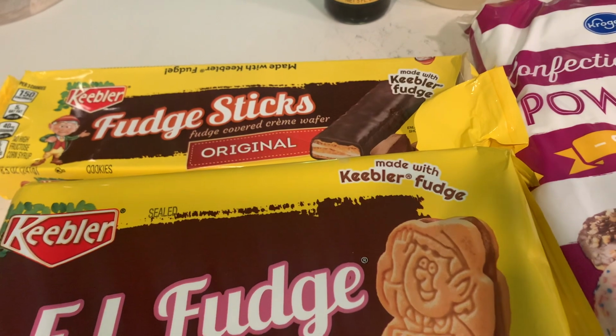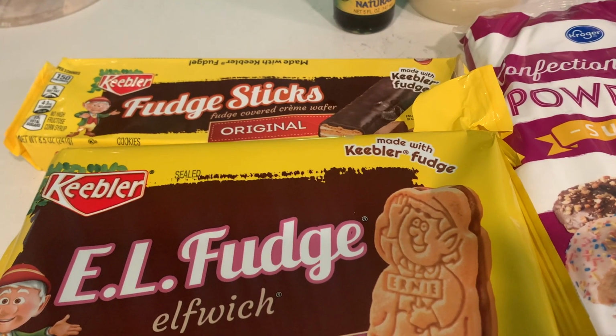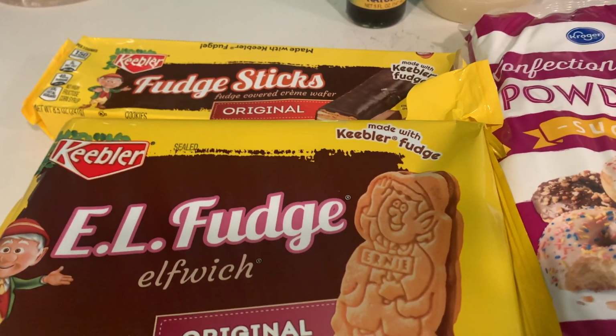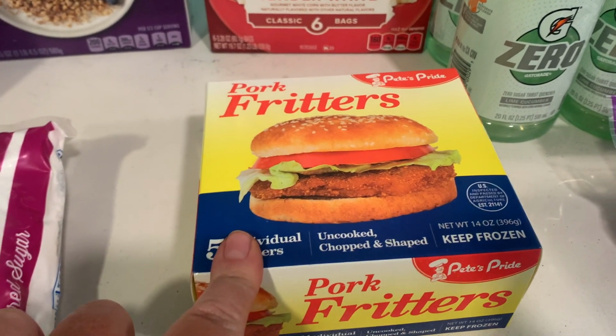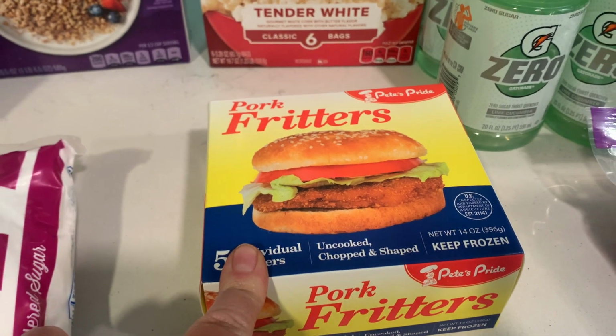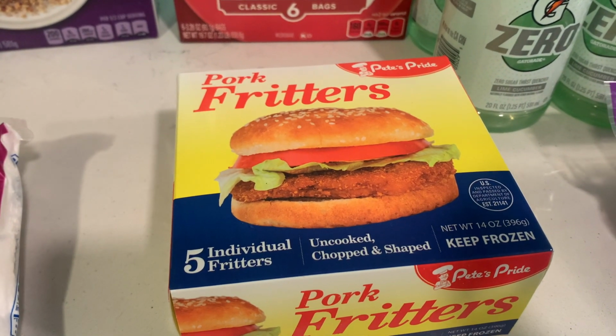These were in the buy five, save $1 each. So I picked those up as a fun little different snack for the grandsons and us. Who am I kidding? Out of powdered sugar. I like to keep these in the freezer and I haven't had any in a while. This makes a quick little tenderloin sandwich.